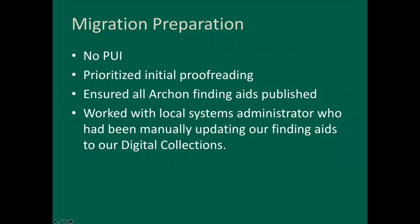So for our preparation, we definitely prioritized proofreading when possible. There was not a public user interface in our Archon version, and so that was going to be something that we wanted to make sure showed up very clearly when we made the change. So we went through and did some back-end proofreading. We also wanted to ensure that all of our Archon finding aids had been fully published in order to migrate properly. The way that our systems administrator had structured our previous system, we had to mark Archon records ready to be published that would then be sent through a third system in our digital collections where users could access them. And we wanted to make sure that that could be as cleanly accessed as possible.